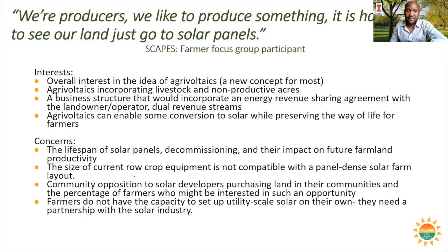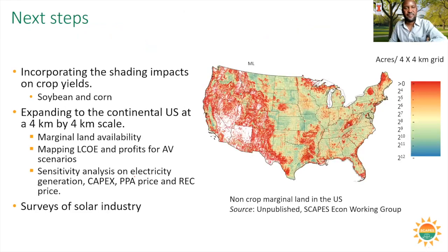And farmers do not have the capacity to set up a utility scale system on their own. The financing requirement, the capital cost, is about $1 million per megawatt capacity. And so solar developers and farmers are in a way interested, although with some concerns about how this could be done.